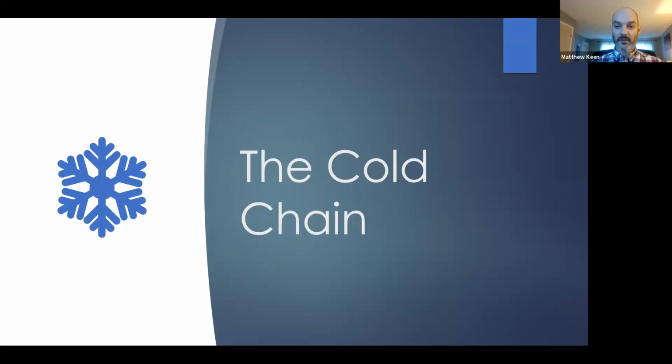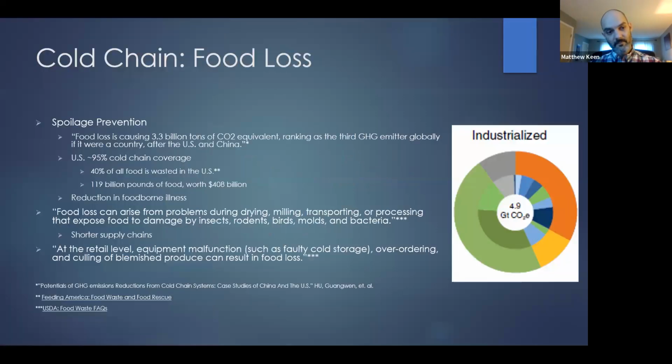Since the idea is to expand the cold chain, we also need to look at the cold chain in more detail to see what the benefits are and aspects of refrigeration in general to consider when looking at cold chain expansion. A major benefit of the cold chain is spoilage prevention, and with that, a subsequent reduction in foodborne illness.